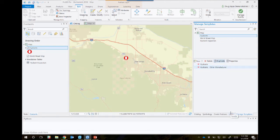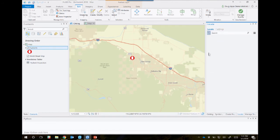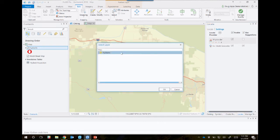Okay, something else we wanted to do is, for inspections, we oftentimes need to go to a specific hydrant, and that hydrant typically has a unique identifier. So we're going to set up in our map the ability to use the information for the hydrant's attributes to do a search. We're going to add a locate provider, and we're going to use our hydrant's layer.